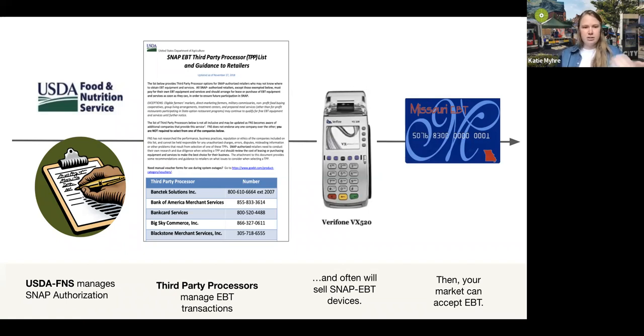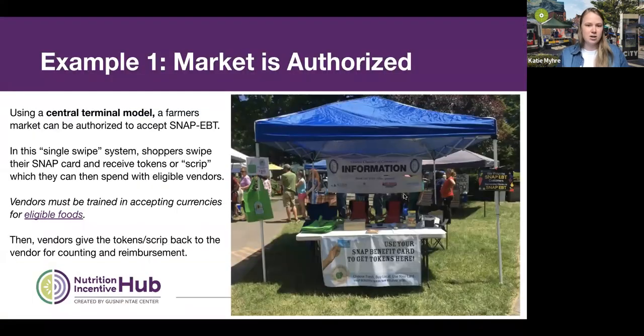And finally, once you get all these three pieces, you get your authorization, you find a processor, and you find your device, then your market can begin accepting EBT. But if only it were that simple. There are a few more steps we need to consider as we get started. So, a couple examples of the types of models that markets use to enable EBT at their markets.